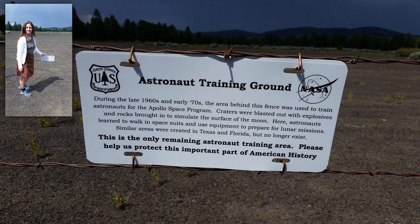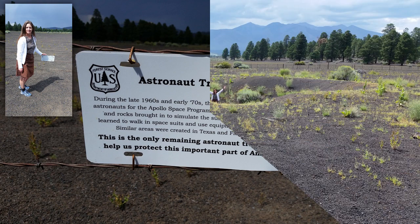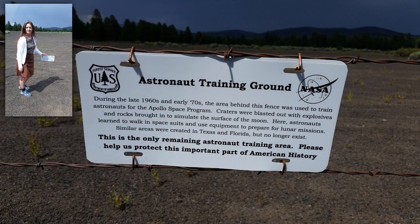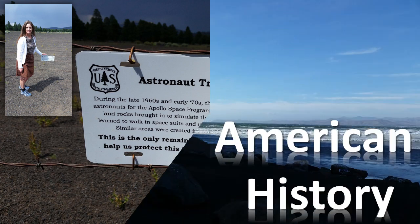During the late 1960s and early 70s, the area behind this fence was used to train astronauts for the Apollo space program. Craters were blasted out with explosive and rocks brought in to simulate the surface of the moon. Here, astronauts learned to walk in spacesuits and use equipment to prepare for lunar missions. Similar areas were created in Texas and Florida, but no longer exist. This is the only remaining astronaut training area. Please help us protect this important part of American history.